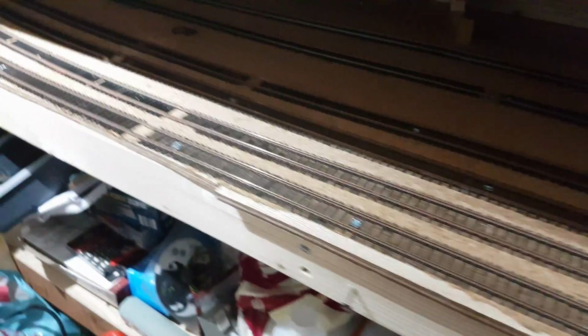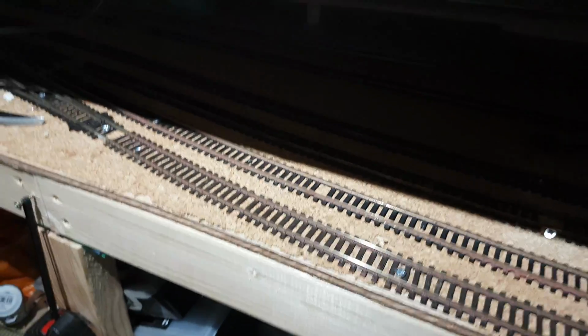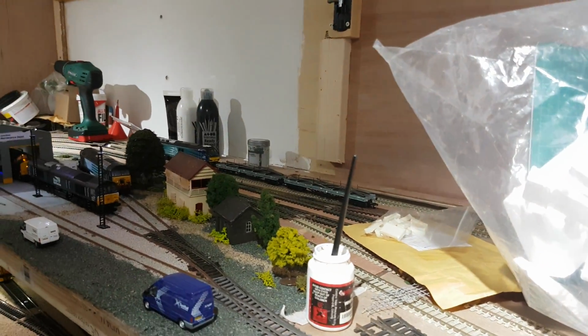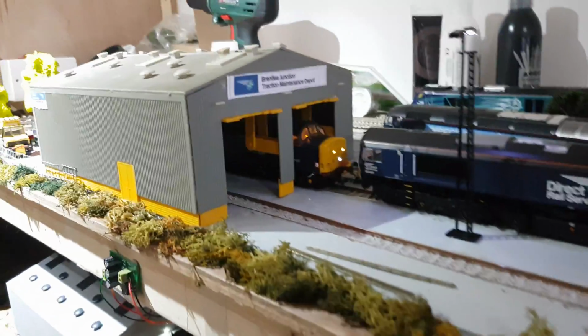Also, I've now browned all the rails so it looks like they're all rusty. All under there as well. Gone all the way onto these four. That one, that one, that one and that one. They're all brown. Not much happening up here. Got some polystyrene off a friend of mine. He was going to throw it to tip, but I said, no, I'll have that. And he said, let me guess, for your railway. Got it in one.